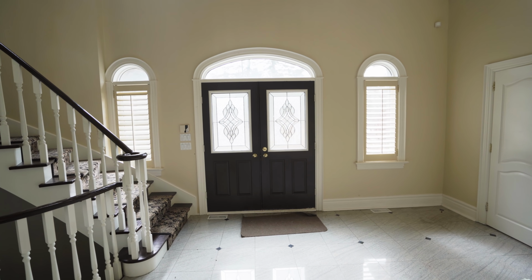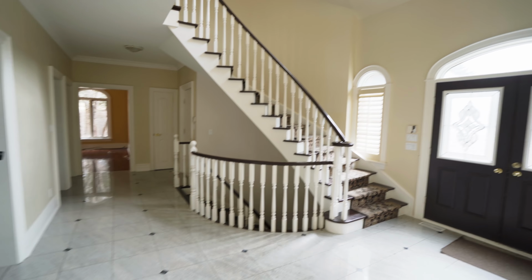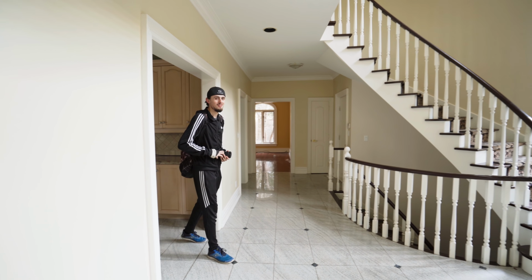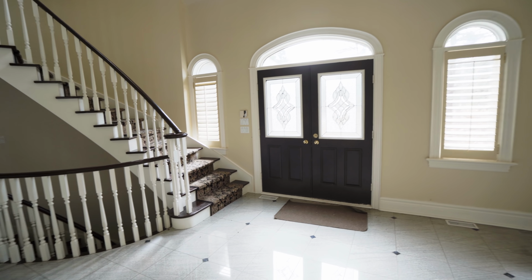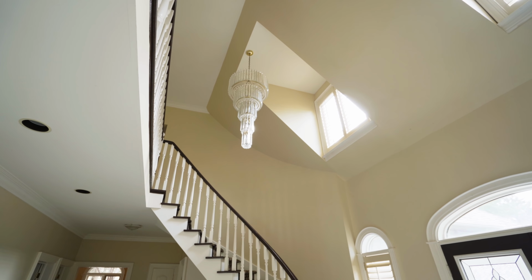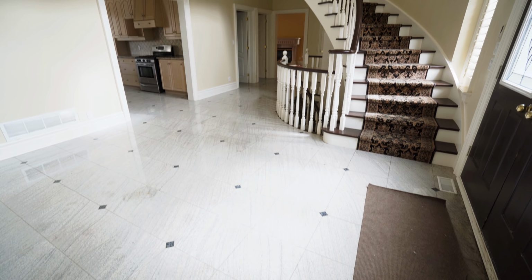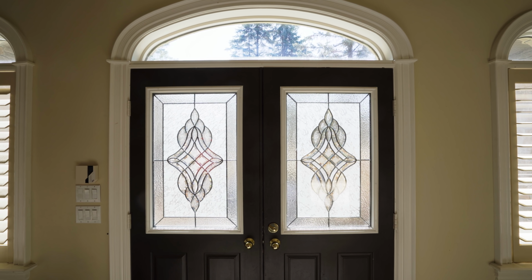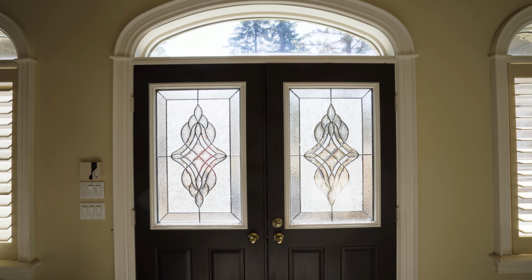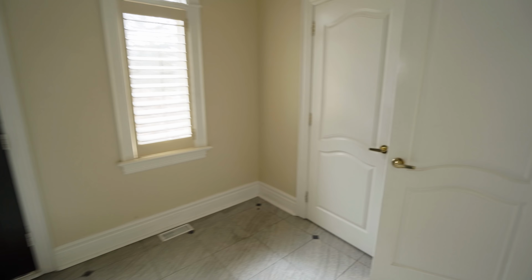All right, so we're starting in the front foyer here, guys, and just look at how big and grand this is. What do you think, Ethan? It's huge. I love it. Absolutely love it. Imagine coming home to this every day. And if you look up here, look at your chandeliers. It's not one, but two. So, front foyer here. Wonder if there's anything in the closet. Nope.